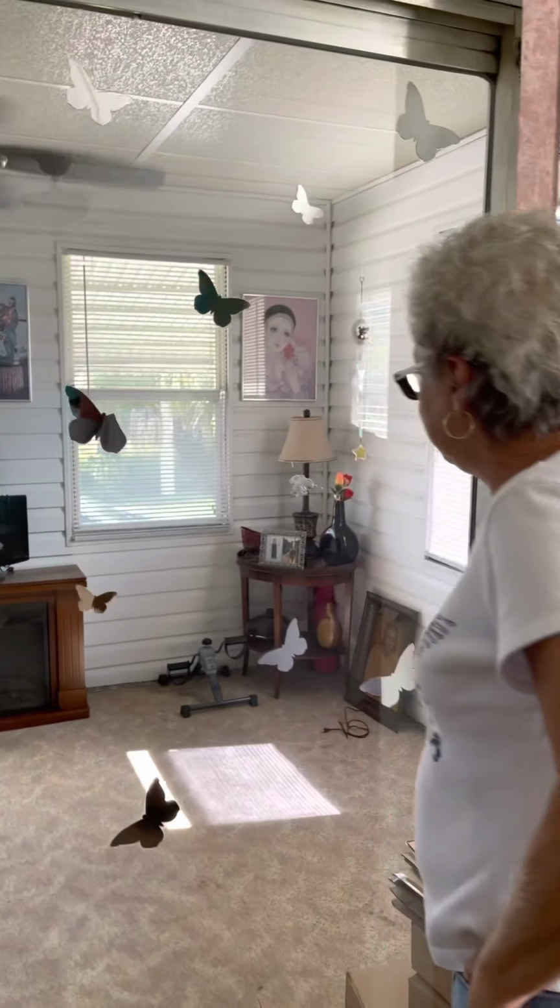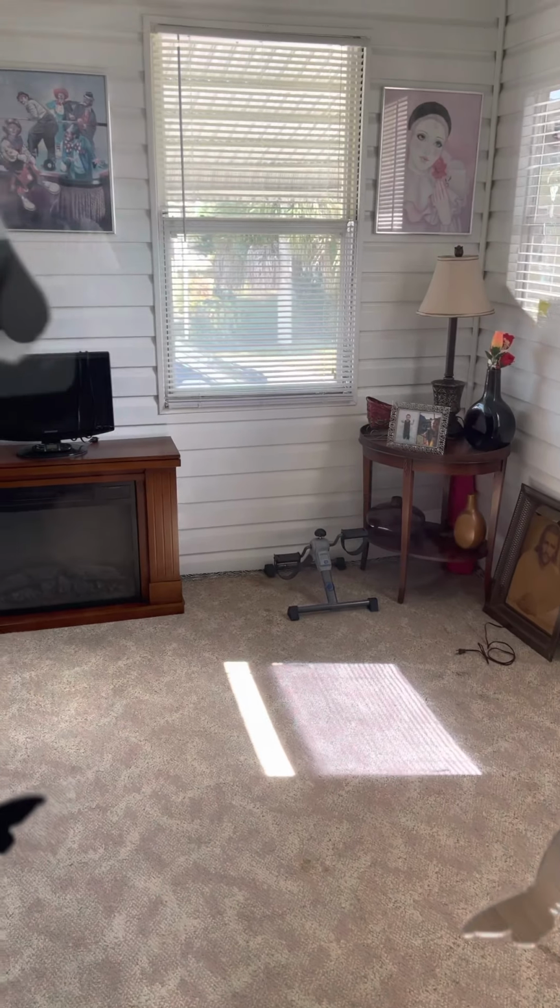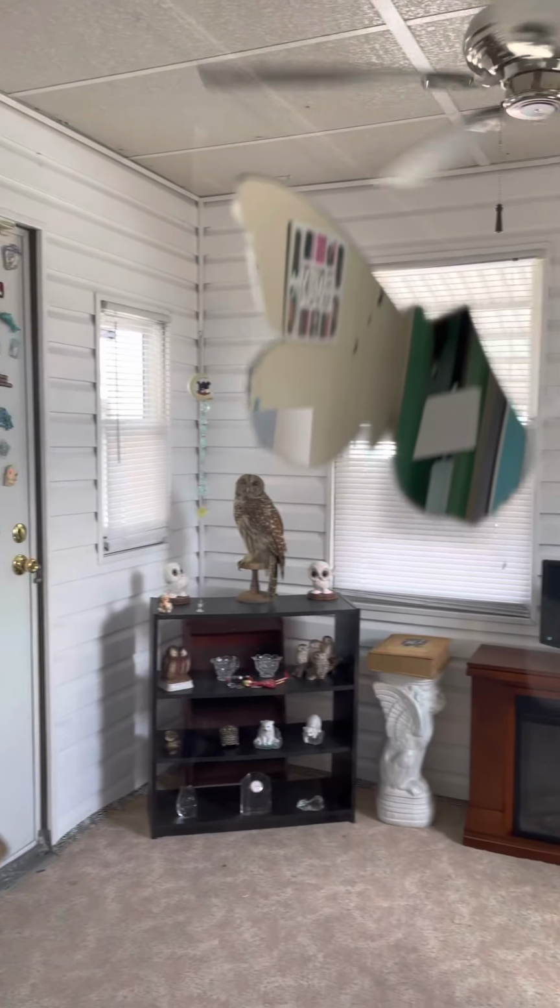Which is great. Awesome. Little fireplace. You can make that a guest room. Do you know what the square footage is by chance? Whatever 24 by 48 works out to be.